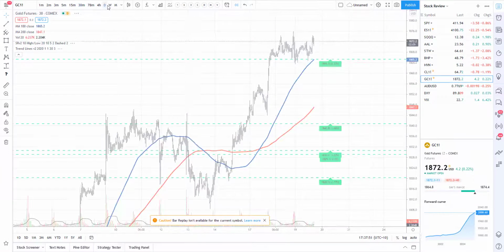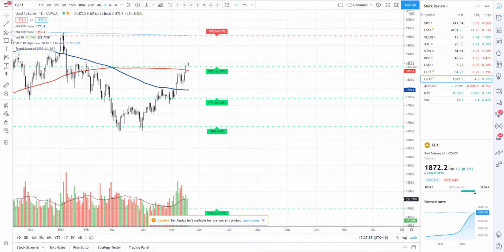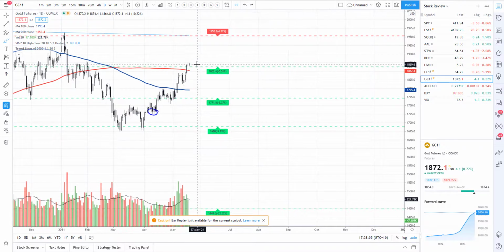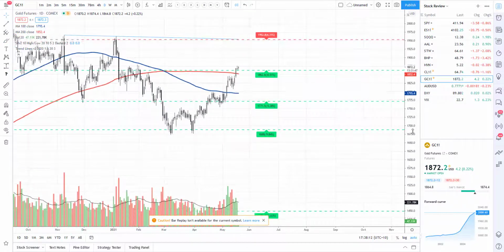Gold, however. Now, gold futures, guys, I gave the call out on gold back here, saying that we're going to come up to the 100 simple, we're going to pause for a bit, and then we're going to rocket higher. Don't know what else to say. If you have been following me and you did take that trade, then well done to you guys. But gold is definitely heating up.